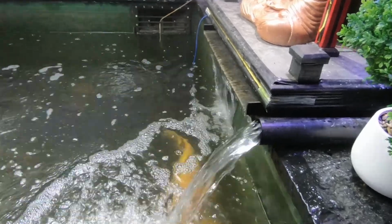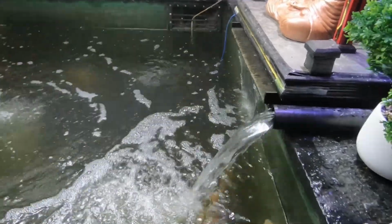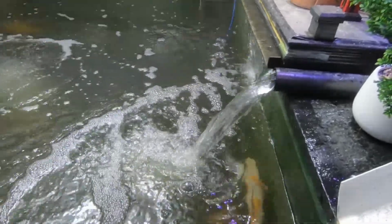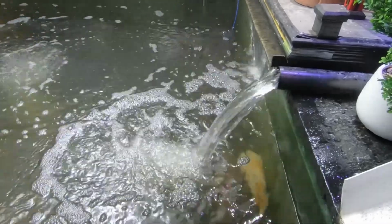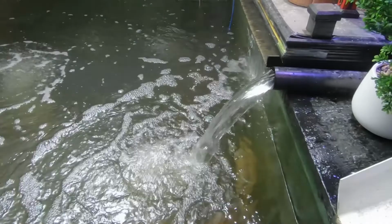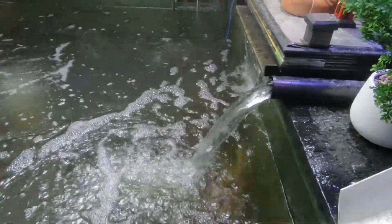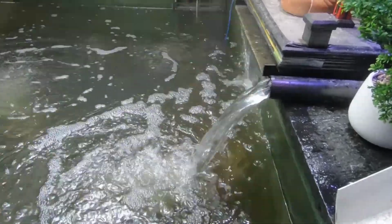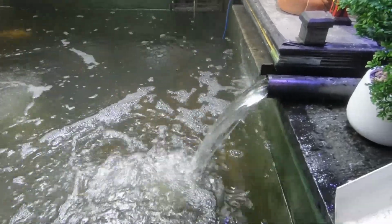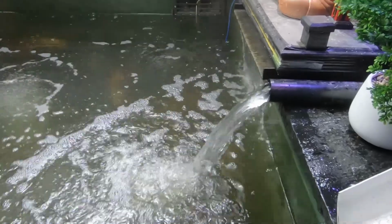So let's just see what happens, and hopefully the fish will be okay and we can get this sorted out later. And I'm going to have to think about really how this all works. That's not the first problem I've had with this drum. Probably about the 6th or 7th problem I've had with this drum, and I'm not happy about it.